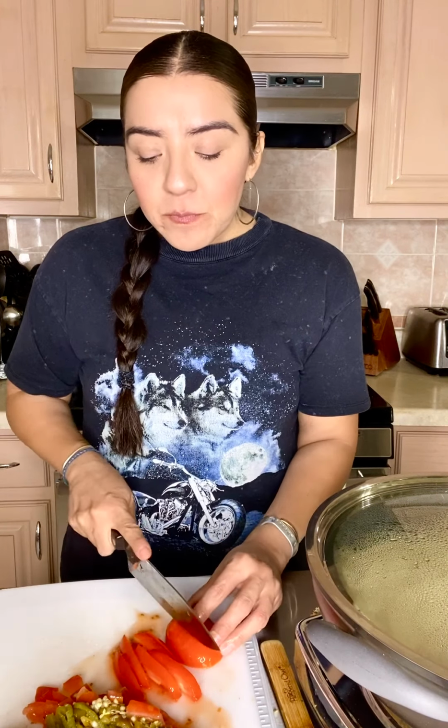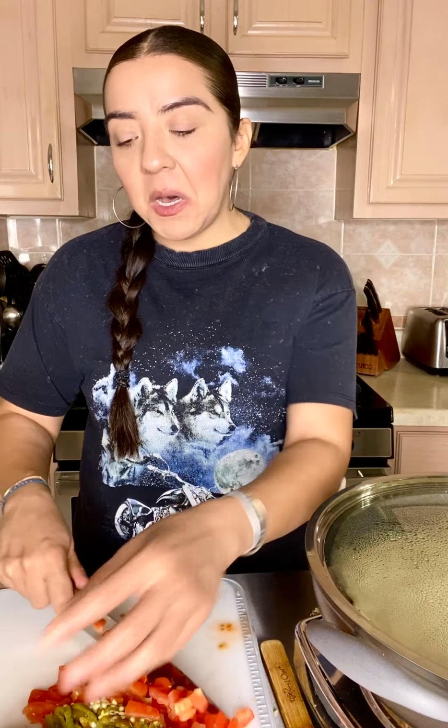If you want to use bell peppers, you can. I love using bell peppers in my potatoes. But for the sake of this recipe, I'm going to do the Roma tomatoes, 2 of those. And then I did 3 of the roasted chilies, so that's probably about half a cup to a cup.